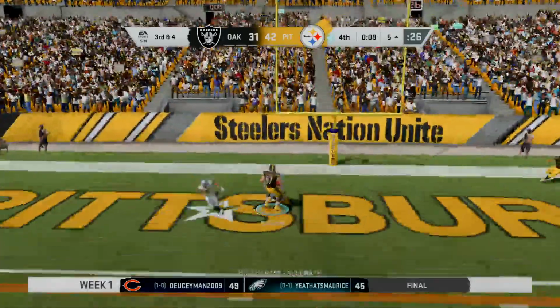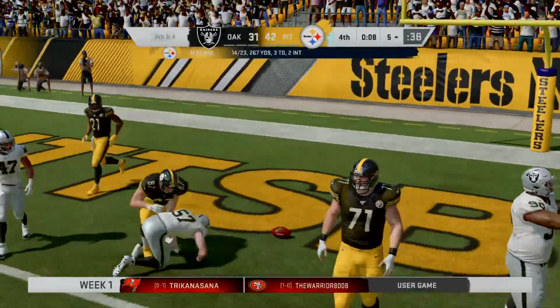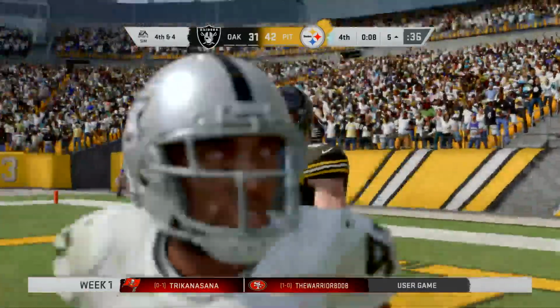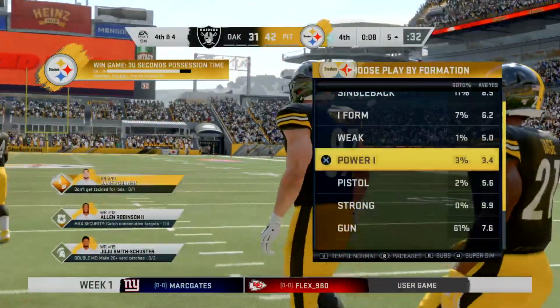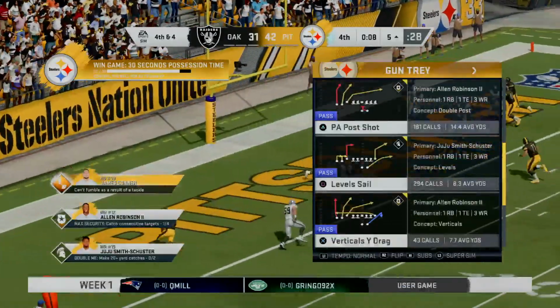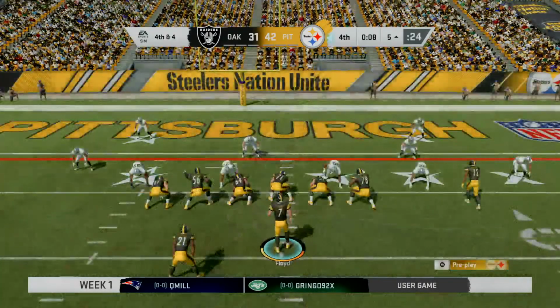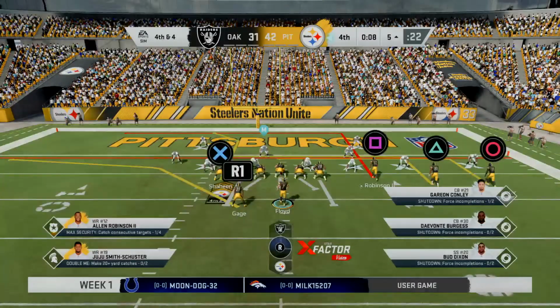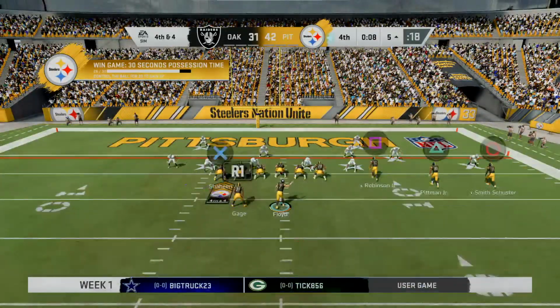Operating from the gun. Floyd. Back of the end zone. Could he get his feet down? No, it's incomplete. Okay, ready up, D. And with things looking pretty good on the scoreboard, they're going to keep the offense out there and go for it here on 4th.